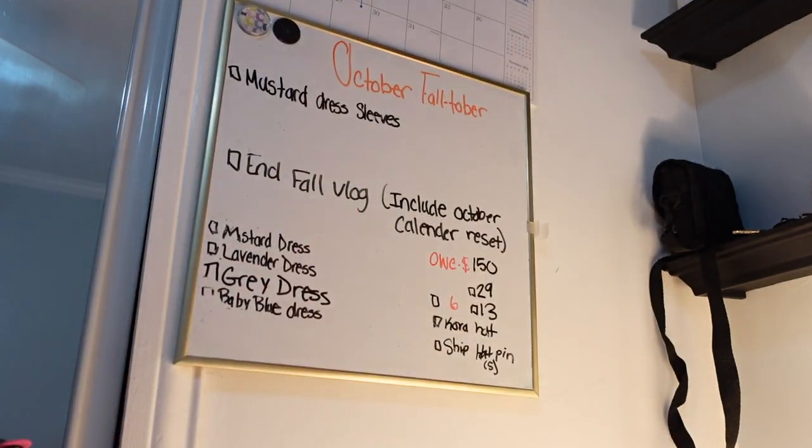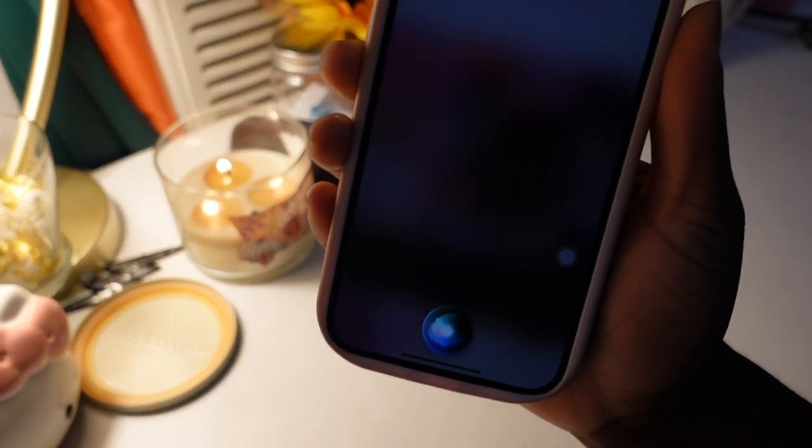Set timer for 30 minutes. 30 minutes starting now.